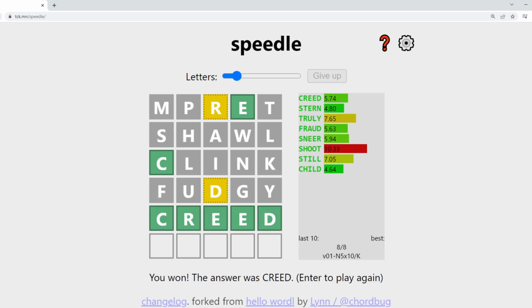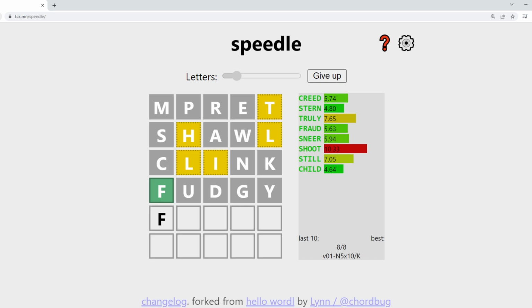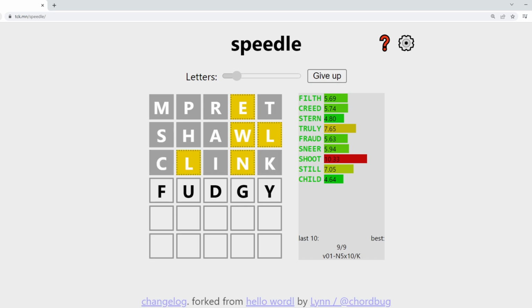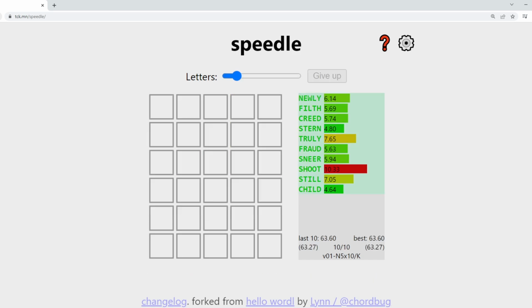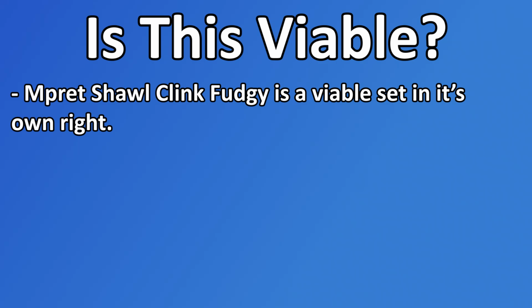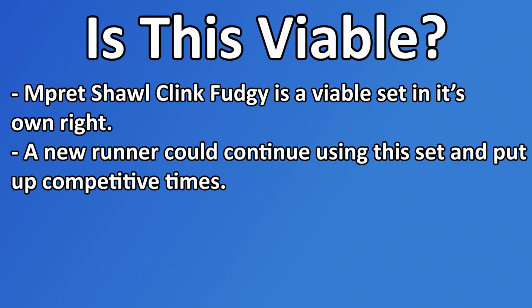Now, obviously I could say this about all of the perfect sets, but this set is the only one to contain a 4-word set with less than 100 ambiguous words. That's around the point in which a 4-word set becomes viable for speedrunning, and there have actually been world records in the past that use sets with similar ambiguity scores. This is to say, mpret, shawl, clink, fudgy is a viable set in its own right, and a runner could put up competitive times with those 4 words alone. Thus, a new runner using this set wouldn't be wasting their time learning a set that would eventually become useless to them. Of course, this strategy isn't perfect.